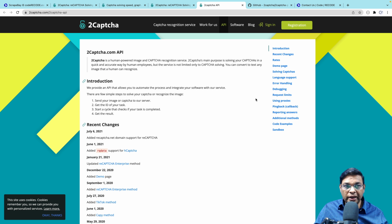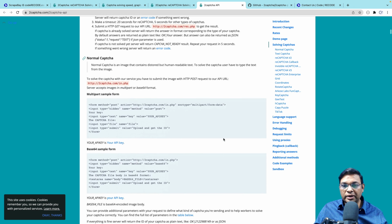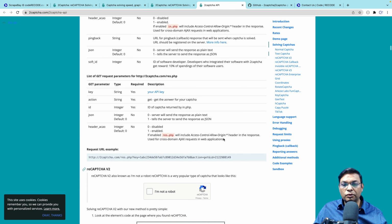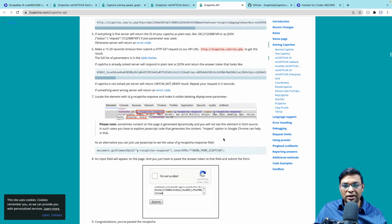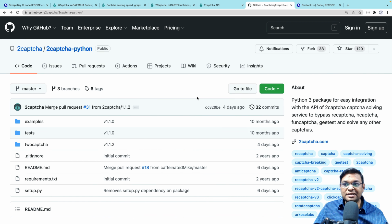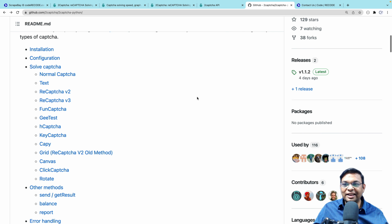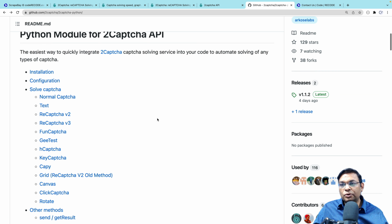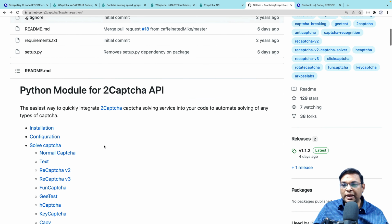Now on the API page, you will see the complete documentation. There is a lot of documentation that you can go through if you want real fine-tuned control. They have also conveniently published a wrapper that can take care of solving the captchas very easily. You will see that there is a section for ReCaptcha version 3 and version 2, there is this edge captcha, which is human captcha, and a lot of other captchas. All right, so I'm going to make use of this package.